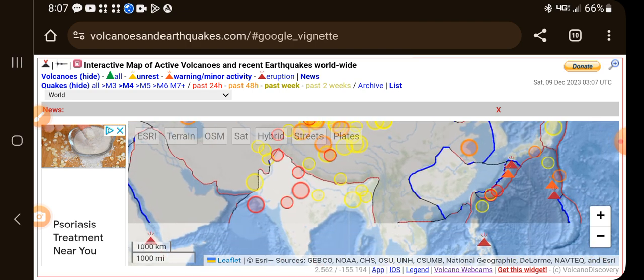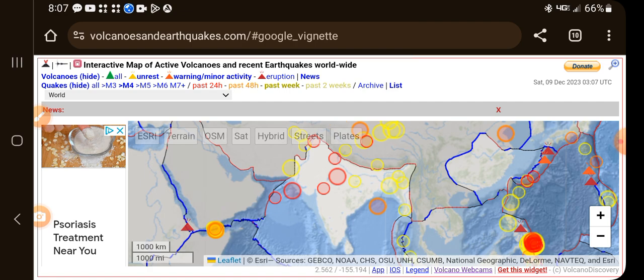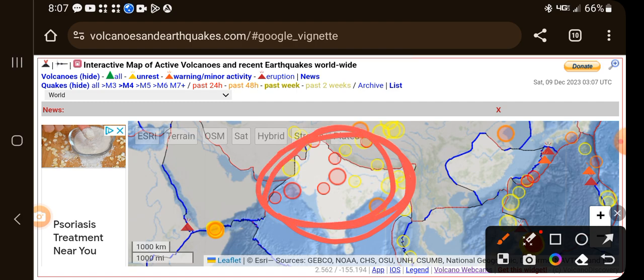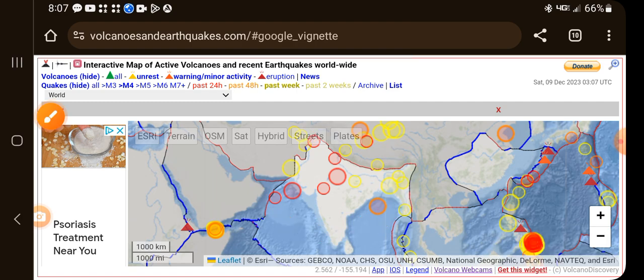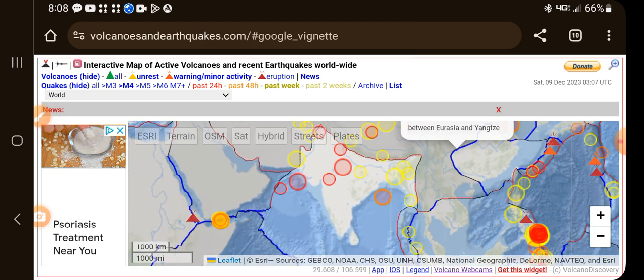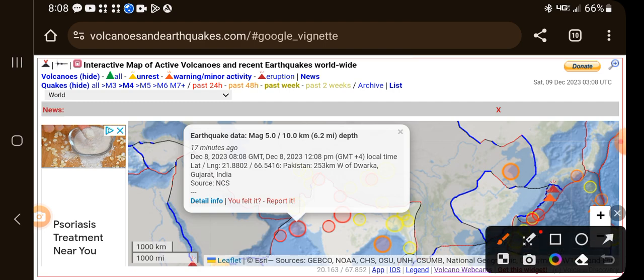Look at this whole area. And you'll see this whole plate right here. Right where Dwarka once was above water. Over here. Right there. Now, as you'll see, the Dwarka area is right there close to that fault line, this tectonic plate.